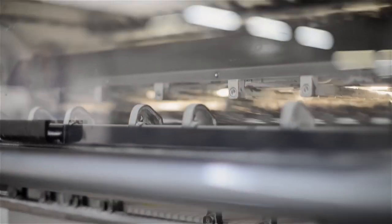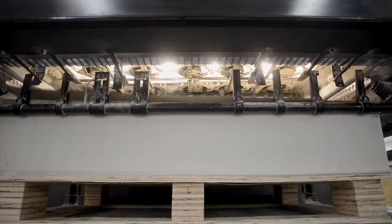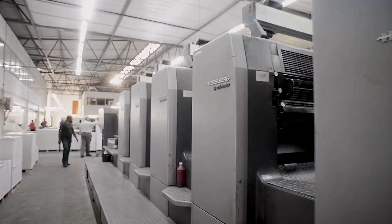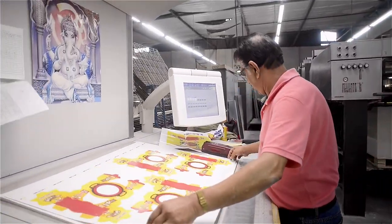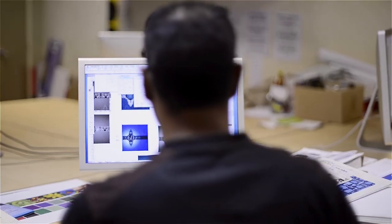The new South Africa opened new opportunities for the company. Our first five color press went in 96, and it was a real challenge to break into the market. We had one or two clients who put their trust in us and helped us make that first step. Within 6 years, Atlas Printers installed its second Heidelberg Speedmaster five color press and a fully digital computer to plate workflow system.